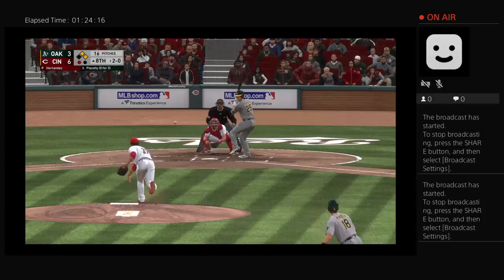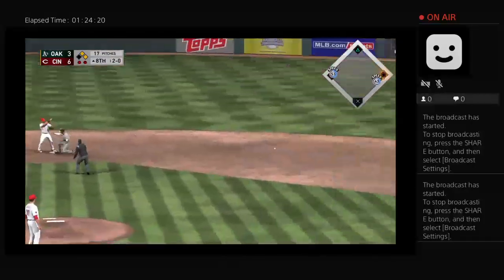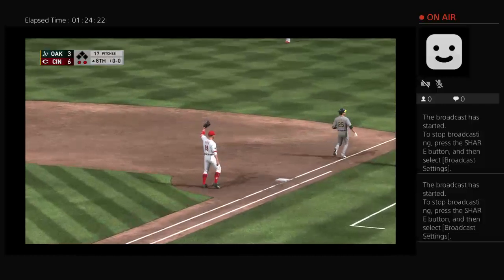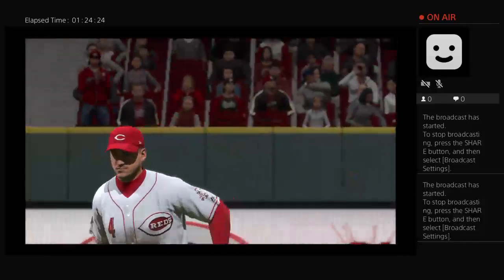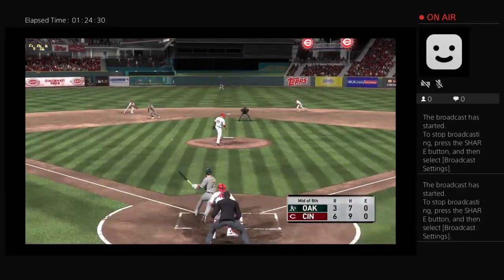Now the 2-0 home. Hit to short. Iglesias is there. 1 there. Relay to Votto, in time at first, and it's a double play. Side retired. The A's strand 1. Can't cut into that 6-3 deficit.